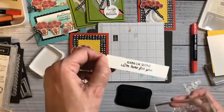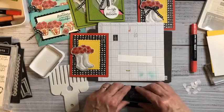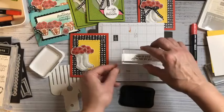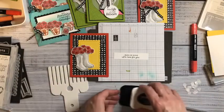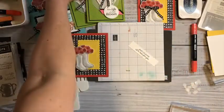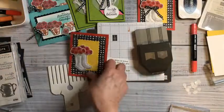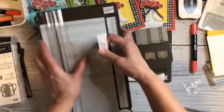All right. You know, I think I can do a little better than that. I'm going to flip that over and give it another try. And that's funny. He woke up now. All right. Now I am going to use the label punch, this is called the Label Something Punch. I'm trying to remember the name of it. This is not new. It's one that's been around. I'm going to trim off.